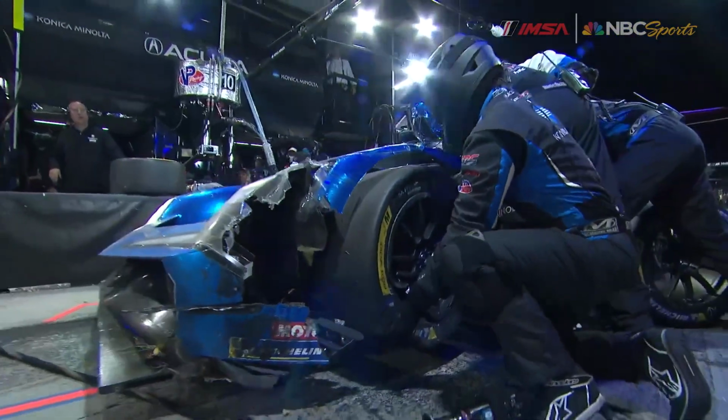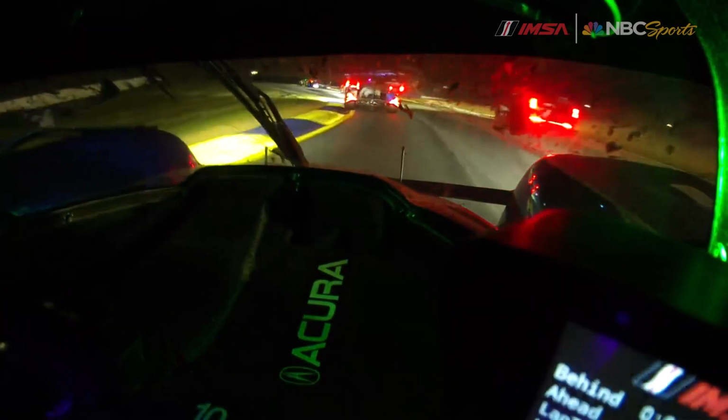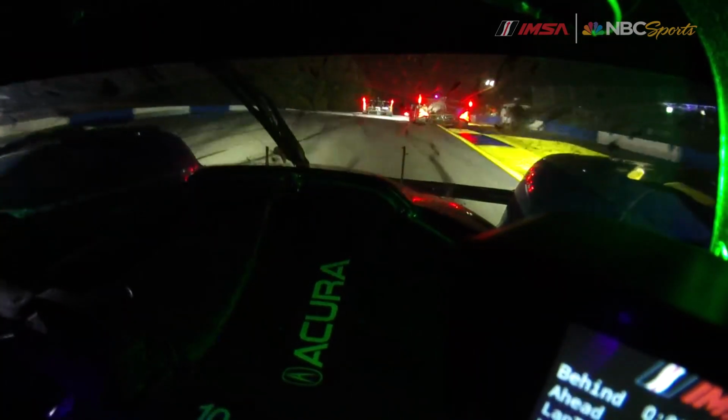Let's take another look at some of the chaos here. Onboard with Ricky Taylor, coming through turn 5, cars out wide there, then suddenly right in front of him. Look at that. I mean, it's blind. Why? Local yellow? That car's been sitting there for 20 seconds.